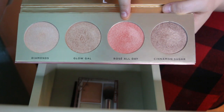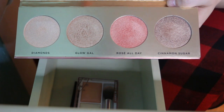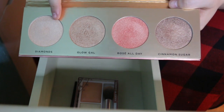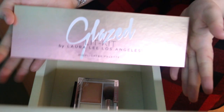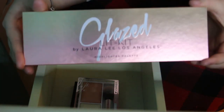I use it with a very light hand, and I cannot wait to use Cinnamon Sugar in the summer. That one is going to look awesome in the summer with a little bit of Glow Gal on top. Ugh, these are definitely more summer shades for me, but I can get away with this one right now, and I use these two all the time. So I'm very excited. I love this palette. The pan sizes are huge, and she lowered her prices too, so this was not very expensive at all. I jumped on it the chance I could, and I highly, highly, highly recommend it.